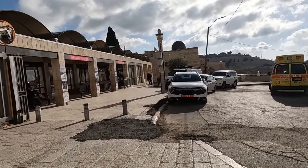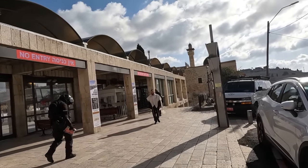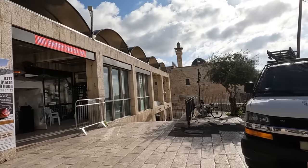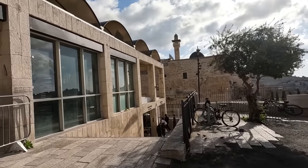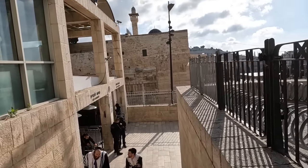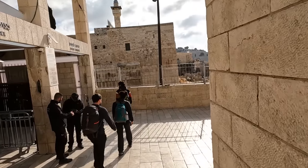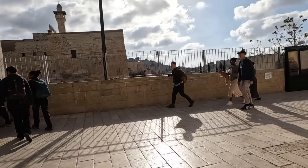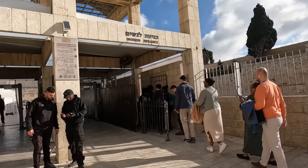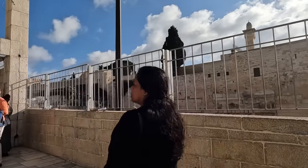So this is the entry to the Western Wall Plaza. You enter through here, downstairs. Actually, you get out here. So this is exactly where you enter to the Western Wall Plaza. But we're not gonna enter this time. We'll go further.